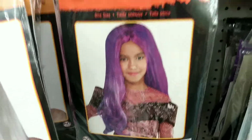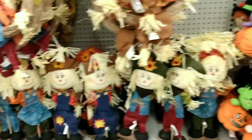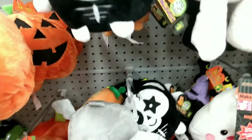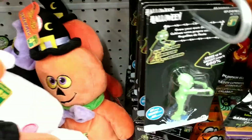We've made our way to the costume area. We got all kinds of wigs. This character kind of looks like Audrey from Descendants 3. You got some bloody hammers, some medieval looking daggers, police baton with handcuffs. Really cool stuff here. You got fangs and fake mustaches, jewelry. And if we go to the side, you have scarecrows, plushies with jack-o'-lanterns, and it looks like Frankenstein's monster, pumpkin creatures, all kinds of crazy stuff. Glow-in-the-dark Halloween zombie toy. Pretty cool stuff.